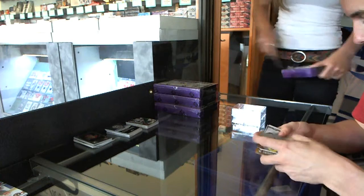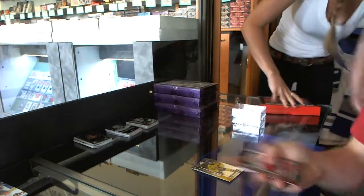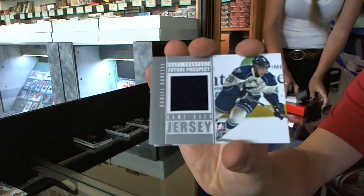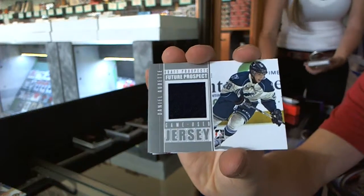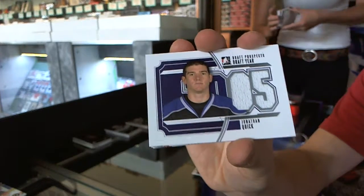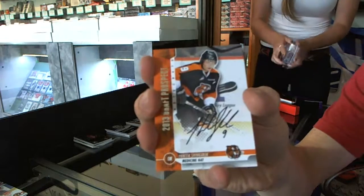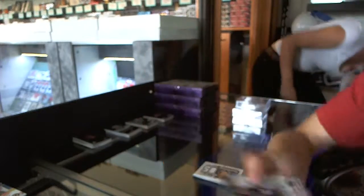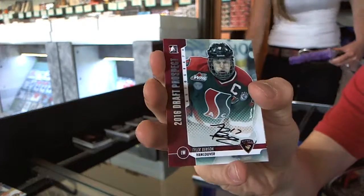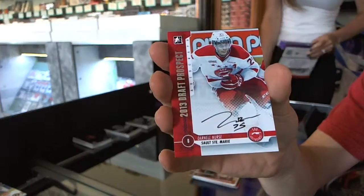All right, next box. Base Emerald numbered to 50, Jared McCann. Future prospect game-used jersey silver, Daniel Audette. Draft year jersey silver, Jonathan Quick. Autographs: Hunter Shinkaruk, Tyler Benson, and Darnell Nurse.